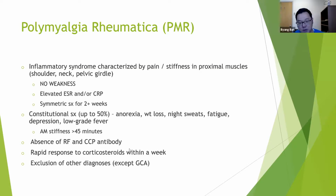Once they are put on steroids, they have a pretty rapid response in terms of the muscle symptoms within a week, and you really want to exclude other diagnoses that can masquerade as it, like rheumatoid arthritis.